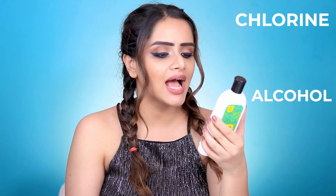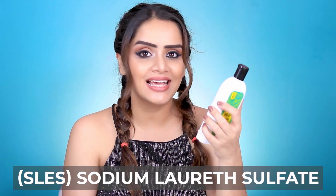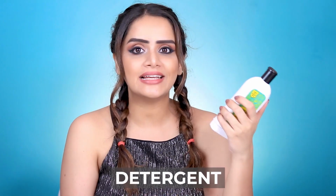Now the product mentions that it is chlorine, alcohol and soap free. However, it mentions SLES in the ingredient list, which is basically a detergent used as a foaming agent in soap. So I'm not sure how I feel about the claim of being soap free when they have listed a detergent in the ingredient list.